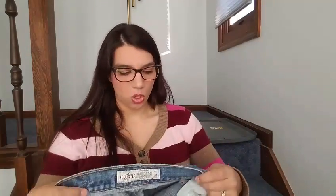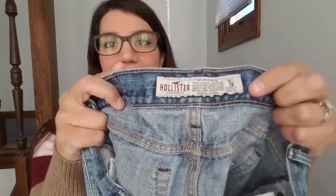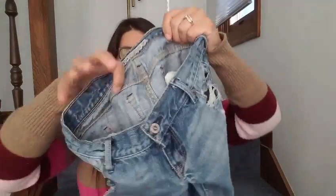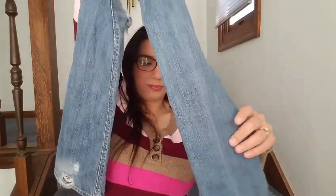And the last thing I sold, Hollister jeans, and they are size 1, which is smaller than I usually buy, but they're a short. Everybody hears me talking about short and tall sizes, right? These are size 1 short, and they are super distressed. They're like destroyed. Look at all that distress. And even the back where the heels are, see how distressed those are?